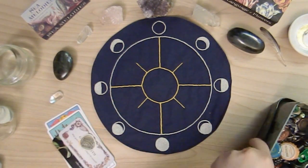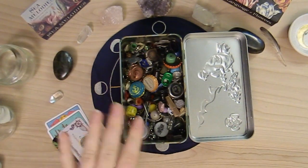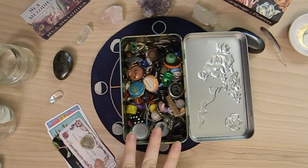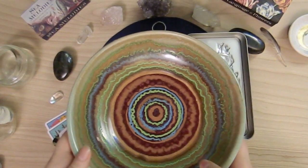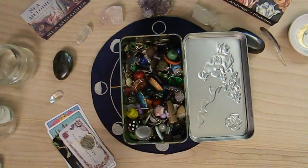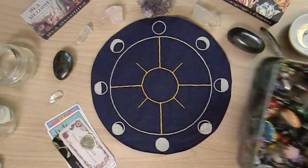So let's go ahead. I talked about this in the first group, but if this is too loud, please let me know in the comments down below. I'm going to try to make it a manageable amount of sound, but if it is, I might try to move to this bowl. But this is where all of my charms typically live, but it can be very loud. So just let me know down in the comments below.